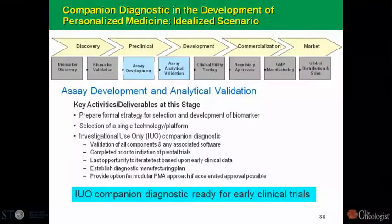The next stage is assay development and analytical validation. So here we prepare a formal strategy for selection and development of the biomarker. We have to decide whether or not what we know about this tool is enough to allow us right out of the chute in phase 1 testing to begin to select patients, or whether we need to collect all patients, unselected, collect the information from their tumor samples, and then be able to analyze those in a retrospective fashion.